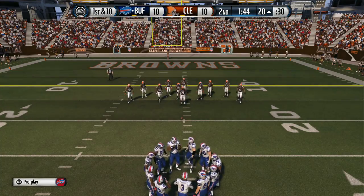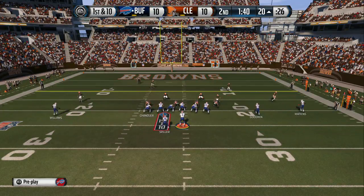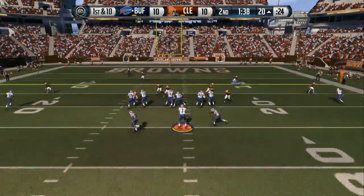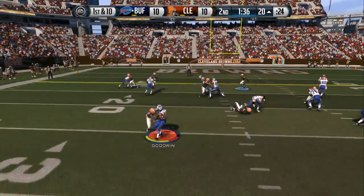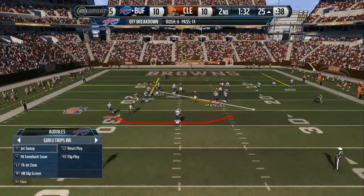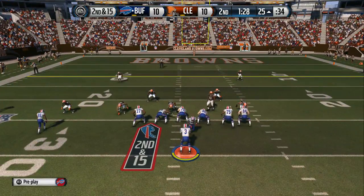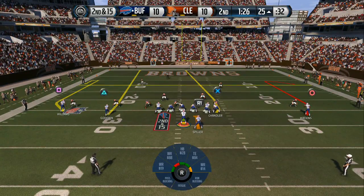The offense is set at the line for the first down after that completion. That was a big gainer. Now it's time to back it up. Goodwin's handed the football, and this run goes backwards and will end up as a loss of 5. Got to give the defense some credit. On first down, there's so many things the offense can do. They were ready for that play, and they stopped it.